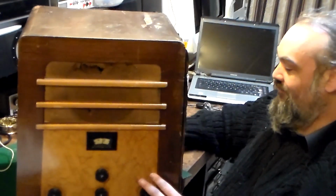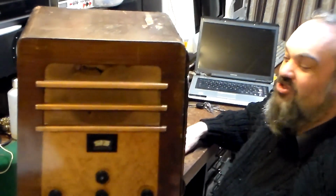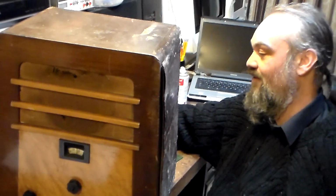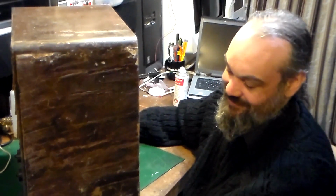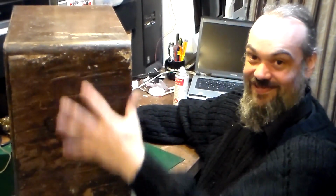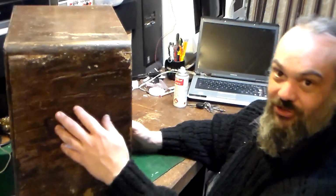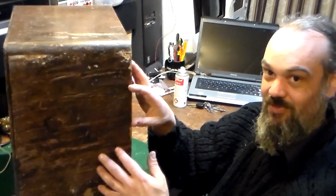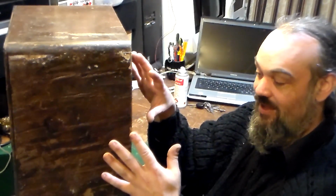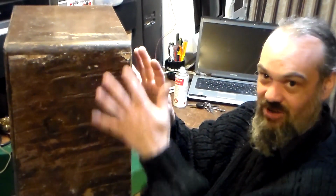If I turn it round, and I will say that this is monumentously heavy. This is a very, very heavy radio. Basically this entire side of the cabinet is gone. It just looks like the veneer is a bit flaky, but believe you me, the plies are delaminating. If I'm going to restore this radio, this entire side is going to need replacing and then re-veneering.